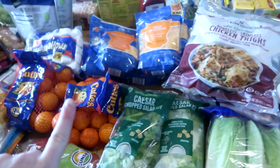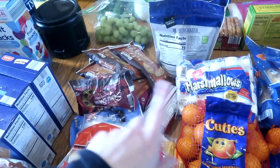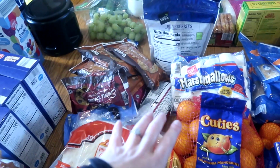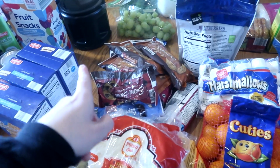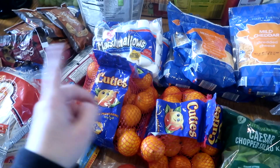Just to answer questions really quick that I'm sure I'm going to get. This is only half the haul. The other half of the haul, where I get most of my dairy and stuff, is going to come from Walmart. That's where like yogurts and things are going to come into play. Basically whatever I can't get from Aldi that's a good price, I'll get at Walmart instead.